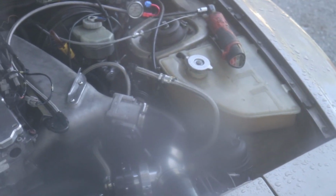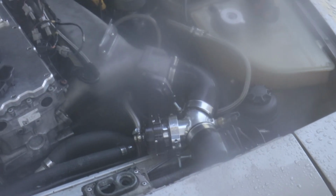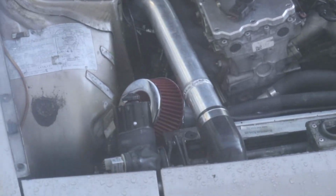So that silver line right there, we're going to reroute that to the intake. The idea is the positive crankcase ventilation system, in my case, is a catch can. It brings air and oily air from the valve cover and the oil block through a Y to the catch can. That was going to the manifold, but since we don't want that, we're going to bring it to the intake. So we're going to do that today.